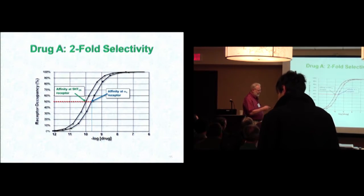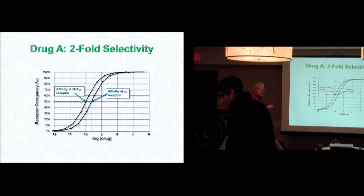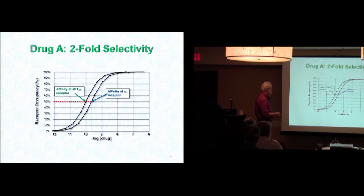Now if we look at receptor occupancy as we add increasing concentrations of drug, remember they all have this 0.1 nanomolar affinity at the 5-HT2A receptor, and this is minus log, so minus log of 10 to the minus 10th molar gives us a positive 10. So this is 0.1 nanomolar affinity, and now we have a twofold selectivity for the alpha 1 receptor. And here, we go to 50% occupancy, here's its concentration.